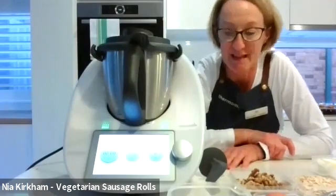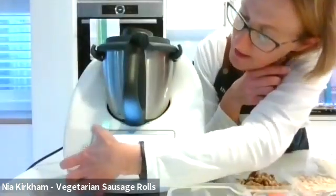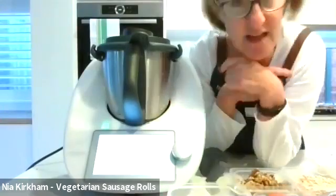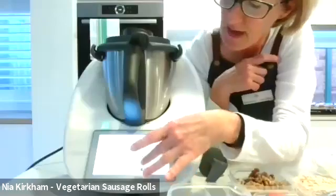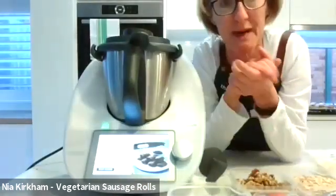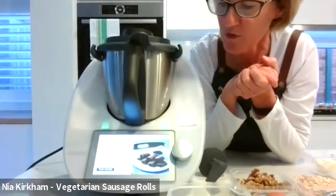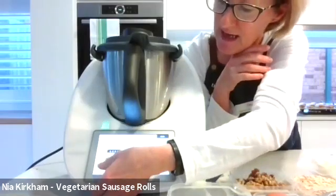Anyway, I'm going to get on and make these vegetarian sausage rolls. So I'm just going to go into my recently cooked, and it will be the last one I made because I've made some today already. So easy. I don't want to resume. I want to restart my recipe. So that actually picks up, if you were partway through a recipe, did you want to go back to where you were, which can be very useful sometimes. So I'm just going to start cooking.